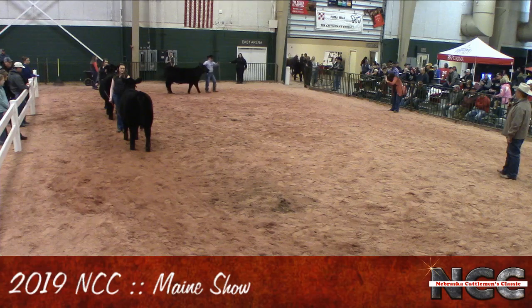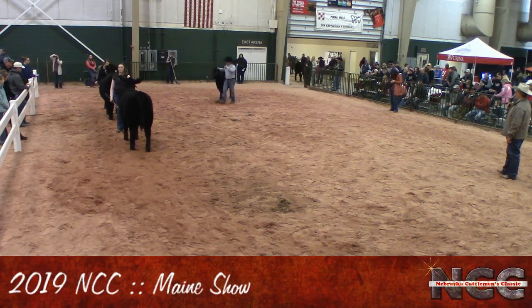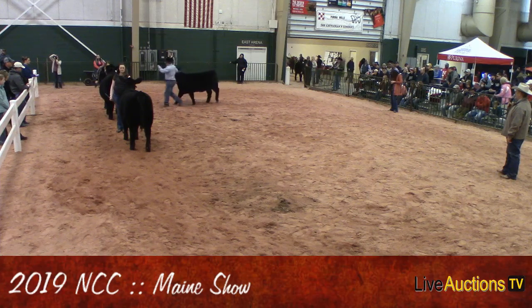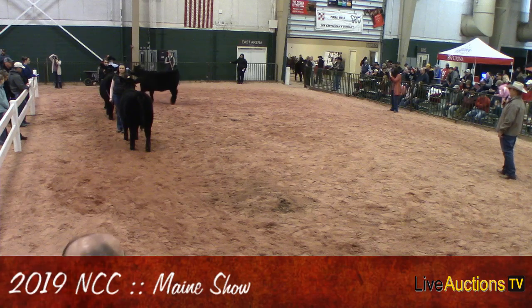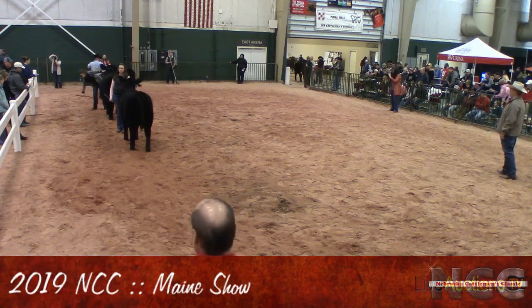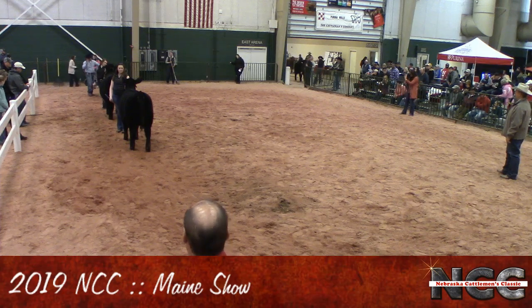The heifer calf that wins the heifer calf division, she's got some future to her. I like the way she moves. I like her hip that she has in her, the strength in her skull. She looks like a female that's in a nice condition to go on. If you want to make a show heifer out of her, if you want to just make a cow out of her, you could. She can do it all. She has that kind of look.